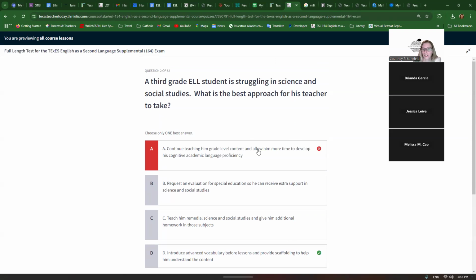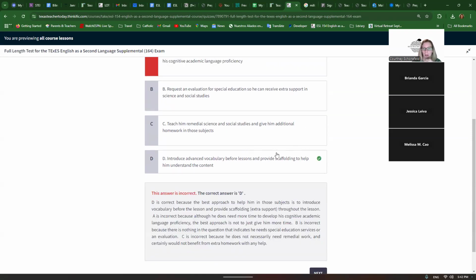So the reason A is not as strong of an answer is because we want to be doing more than allowing time. It's true that we need to teach grade level content. We don't water things down or do lower grade level teaching, but we want to give them support and scaffolding instead of just extra time, right?